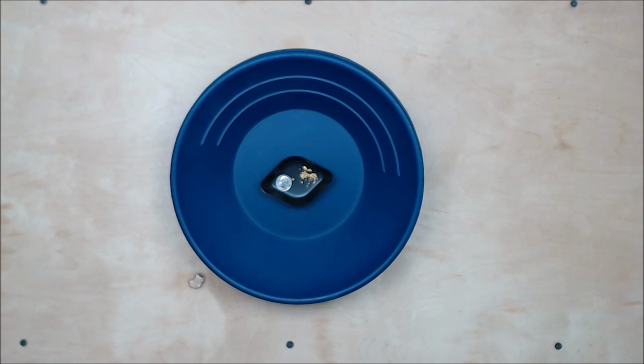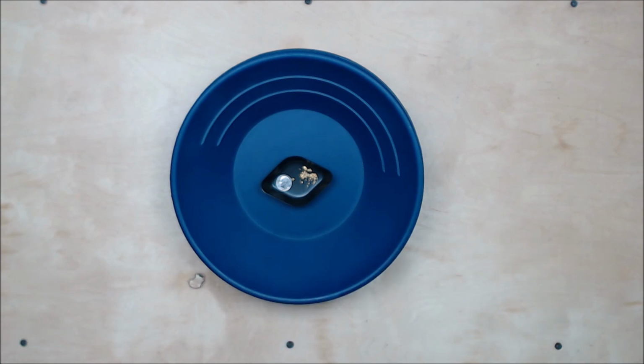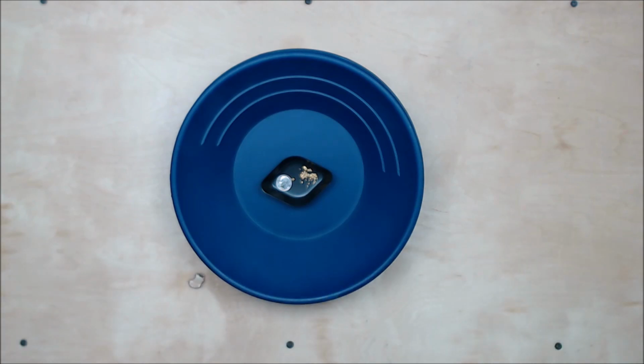For customer service and shipping, a 10. Customer service was excellent and it shipped out really, really quickly. So I was really happy with this paydirt all around, and for a total score of 8.6. And that really should be higher because the description just sucks. If the description was better, this would easily be well over a 9 point something something.